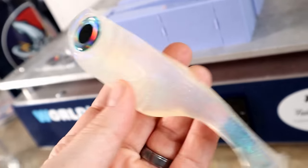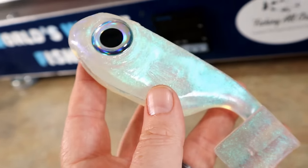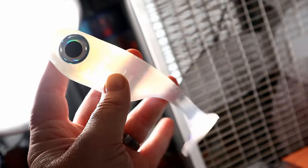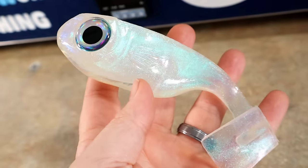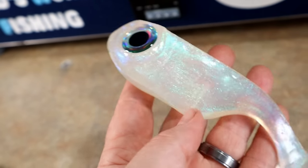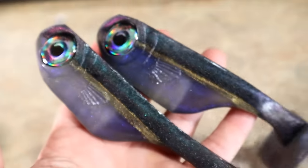Pretty cool. And like I mentioned at the beginning of the video, just like Hypershifts, this one is one of the ones that doesn't color the plastic. So if we hold it up to the light, you can see there's really no color there. That's always a good option for a belly color, to use one of the ones that doesn't actually color the plastic. And then of course, from earlier, we have our laminates.